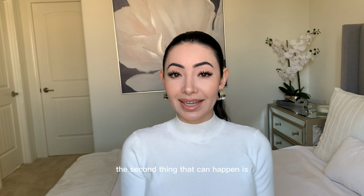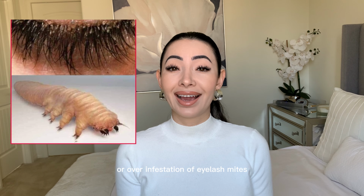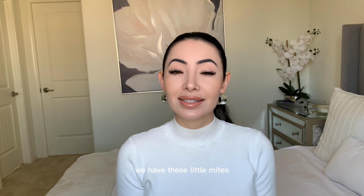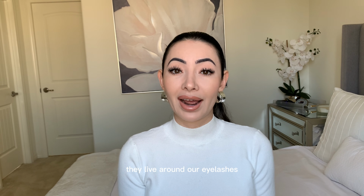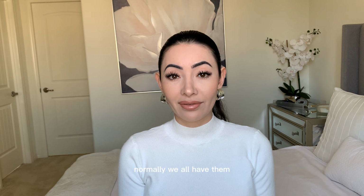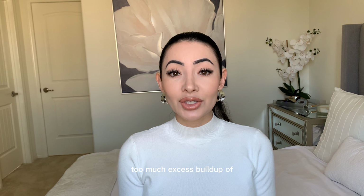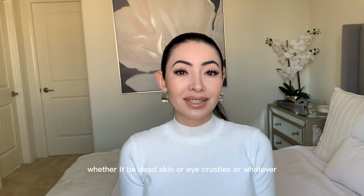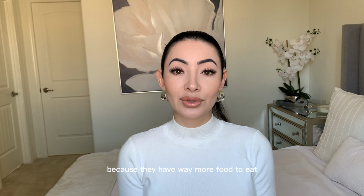The second thing that can happen is you can have an overgrowth or overinfestation of eyelash mites, which sounds absolutely disgusting. We have these little mites. They eat our dead skin cells. They live around our eyelashes normally. We all have them. They're microscopic, we can't see them. When there's too much debris, too much excess buildup of whether it be dead skin or eye crusties or whatever on our eyelashes, those mites can overgrow because they have way more food to eat.